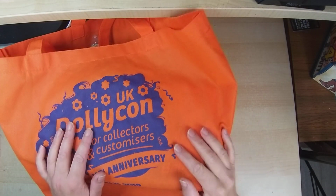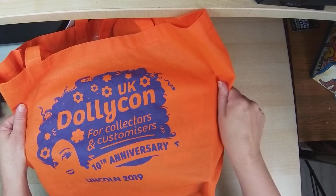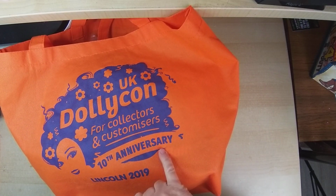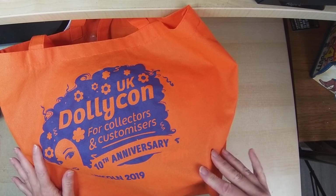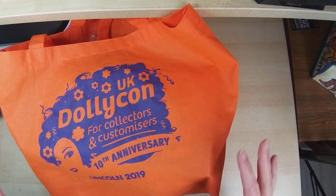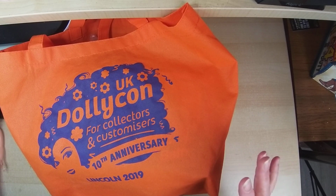Hi, it's been Dollycon weekend and here is my haul in my gorgeous Dollycon UK collectors and customizers bag. It was the 10th anniversary, as you can see. I'm going to be throwing in a couple of things that didn't actually come from Dollycon, but I had like 4 days of bargains really. So I want to show you a couple of the things because they're not worth doing on a video on their own. The first one is really nice, quick and simple.